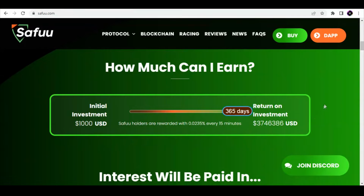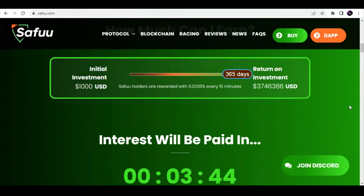So this is a powerful marketing tool that they use to attract new investors. Many other rebasing protocols have a similar type of thing on their website, and it helps to get people excited about investing with this protocol. And so that is technically mathematically accurate given the amount of interest that's paid out. But again, that does assume that the price remains the same. So if during the course of that time, the price went down, then your return would be less. If the price went up, then it could be potentially more.